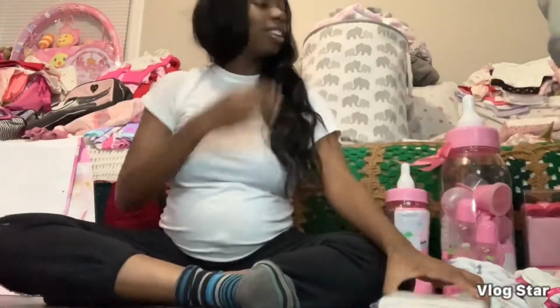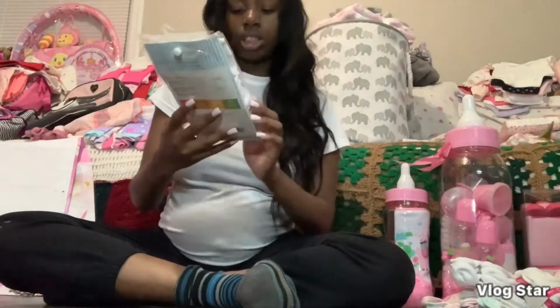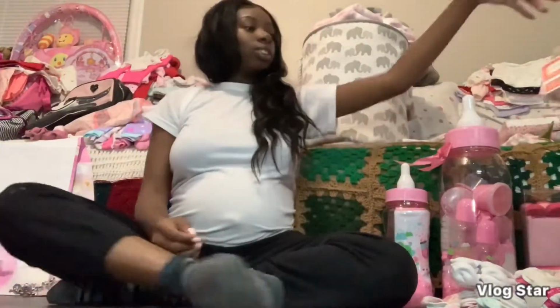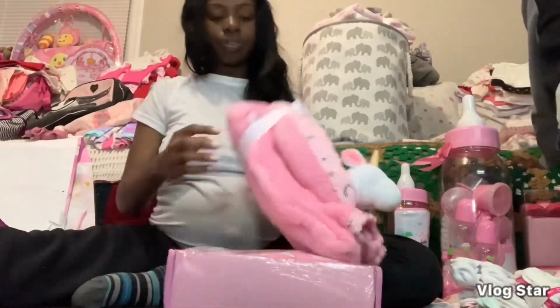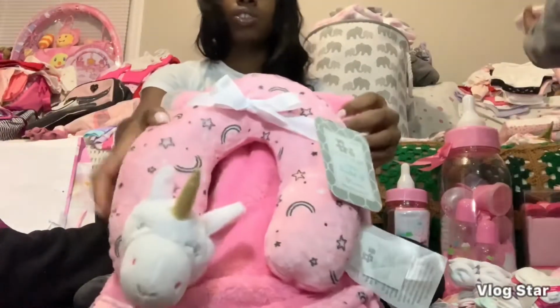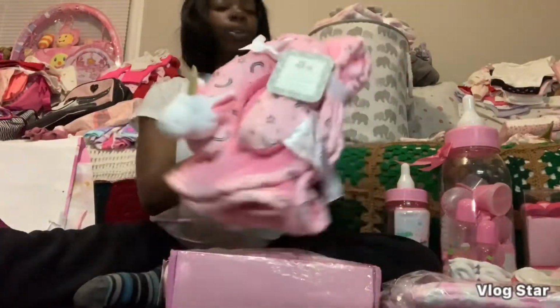What else? This is a pack of short sleeve onesies. There's 3 in here, just regular white onesies. What else we got? Oh, she also got, my back is killing me. This is a blanket set, and it comes with the neck pillow, which I thought was so cool. A little unicorn on it. We got a little neck pillow.